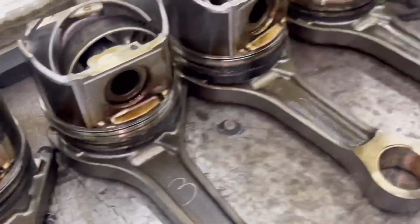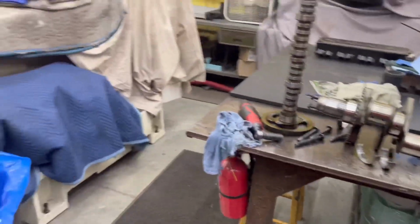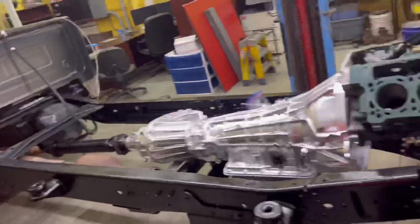The crankshaft is, once again, all dirty. All this stuff is all dirty. This still needs to be cleaned. The general rotating assembly needs to be cleaned, but everything else on the entire job is done. My hands can stay clean. Hands are clean. Yeah, so there's our little rundown, little update.